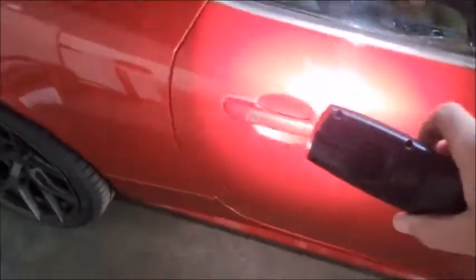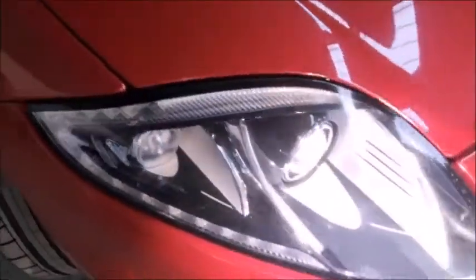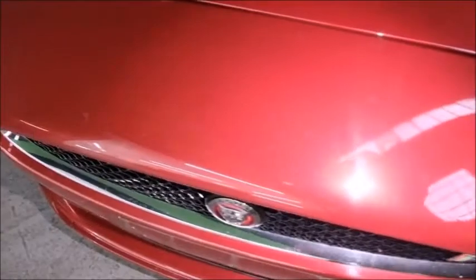I don't know if you can see this, there's some strange marks around this door, but nothing that we can't tackle. The roof's the same, bird etching and bad washing. But overall, there's nothing really deep. The front bumper's peppered in stone chips. And the lights, of course, they'll be cleaned up as well. The front bumper has taken a bit of action, and I can only do what I can do with those, but we'll see what happens.